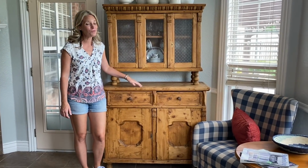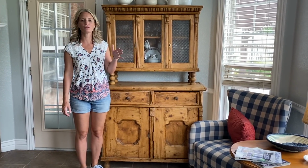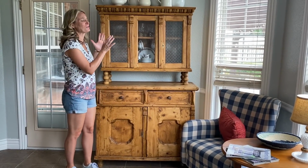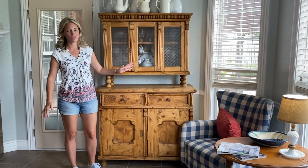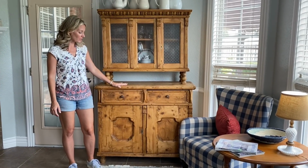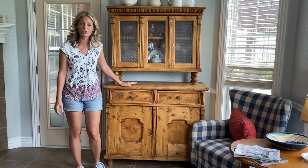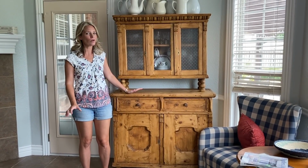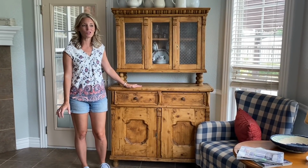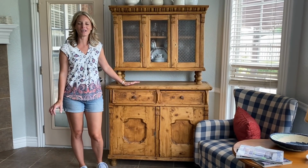Okay, so this piece you may have seen in the background of some of my videos, and I've had it on my blog before or shared photos, and everybody always kind of goes crazy when they see it. So I do absolutely love this piece. It's another pine piece. I'm a big fan of old pine. This piece is probably the most expensive piece of antique furniture that I've purchased, and I believe I paid around $450 for it.